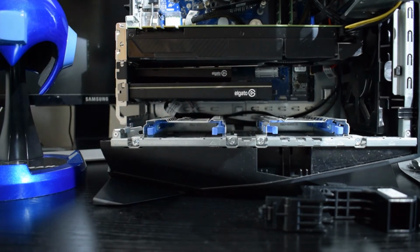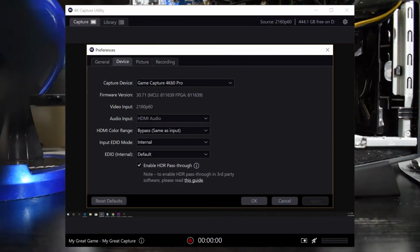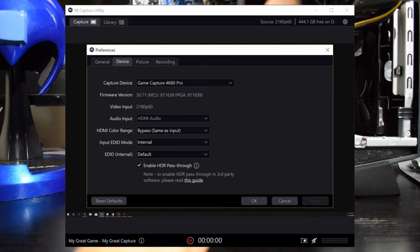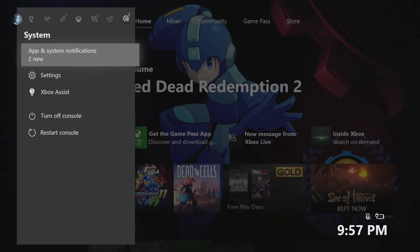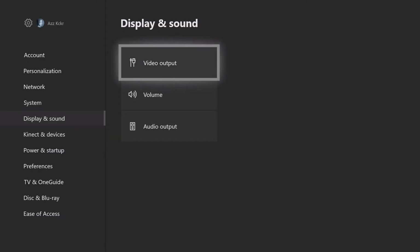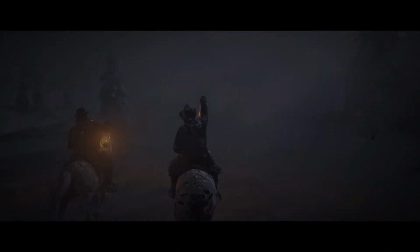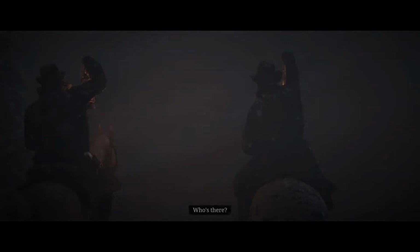I popped the new card in my PC, booted it up, and after another quick reboot, was able to see and click the Enable HDR pass-through box in their software. From there, I headed into the display menus of my PS4 Pro and Xbox One X, and for the first time ever, noticed that the Enable HDR boxes actually weren't grayed out. After enabling them, everything went without a hitch. The 4K capture utility even has a cool little HDR badge that shows up at the top when you're playing and recording a game that supports HDR.